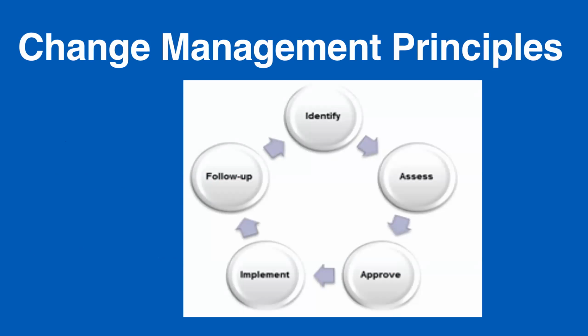Let's look a little bit deeper at change management principles. The first thing we want to do is identify the changes: what's being changed, how it's being changed, what's being requested. You want to assess those changes. Does it make sense from a project perspective? Does it make sense from a business perspective?